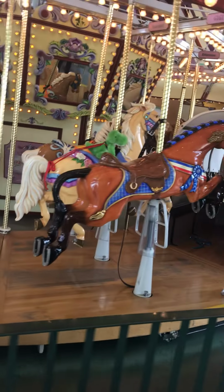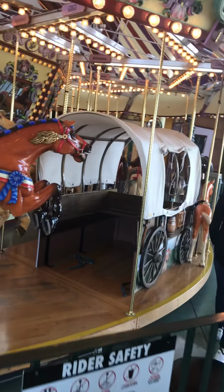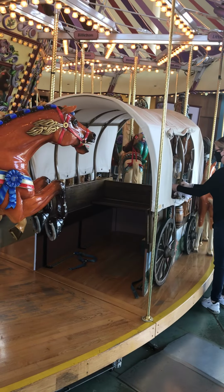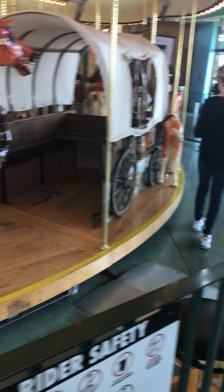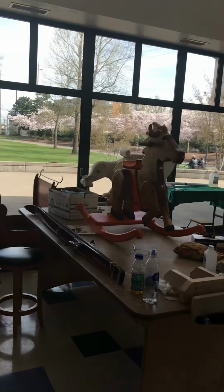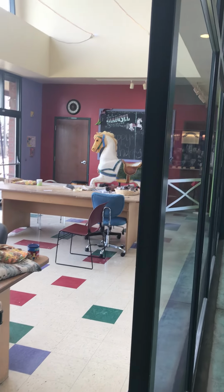There we go, folks. And for those pioneer people that's just gotta have a ride, there you go. Old wagon with wagon wheels. Hey, don't get around no Indians. They might get you. And then they have a workshop with another one. There we go.